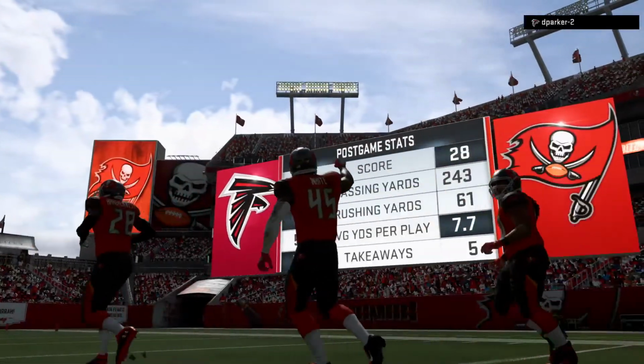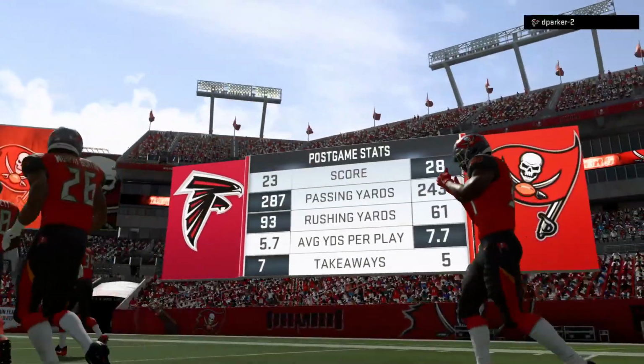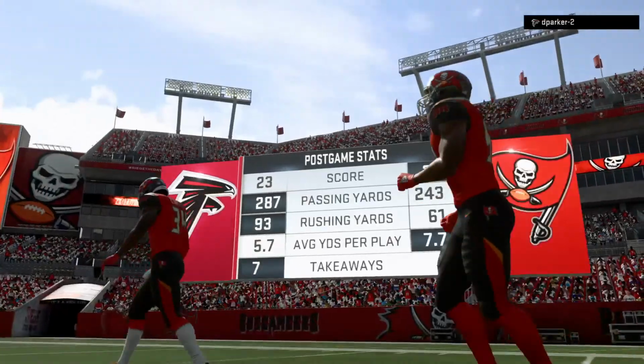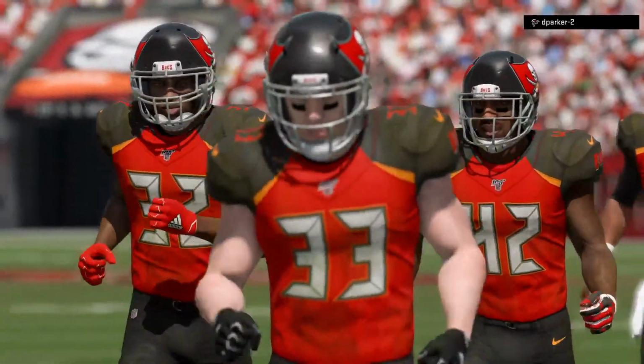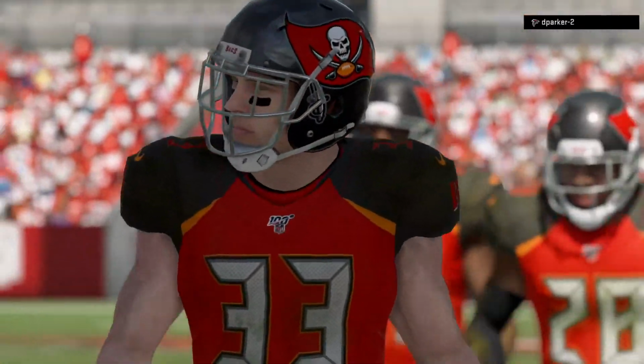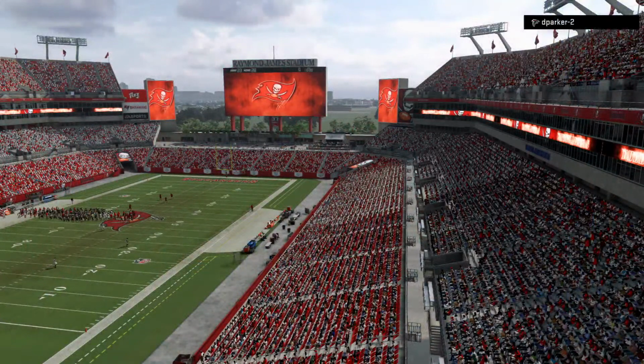So for Tampa Bay, it's an ideal start as they move to 3-0 now on the young season. And they'll get to stay home again next week. Meanwhile, for the Falcons, they suffered defeat for the first time as they dropped to 2-1. And they'll get the extra week to think about this one as they return to action in 2 weeks' time.